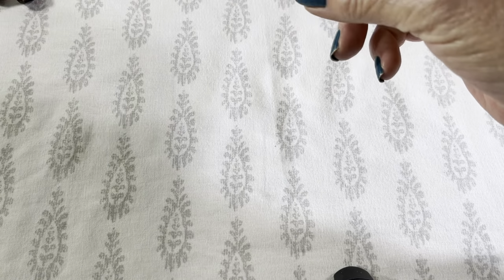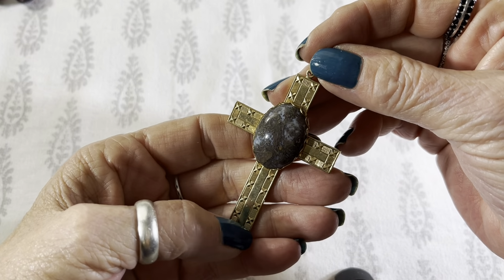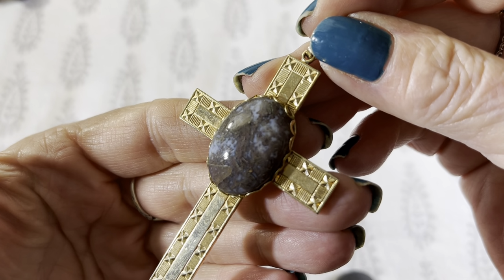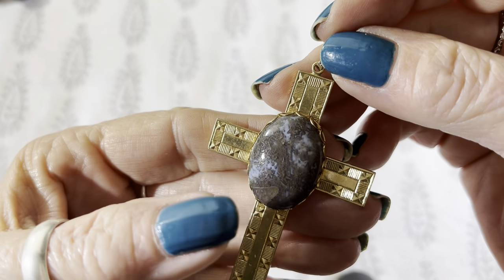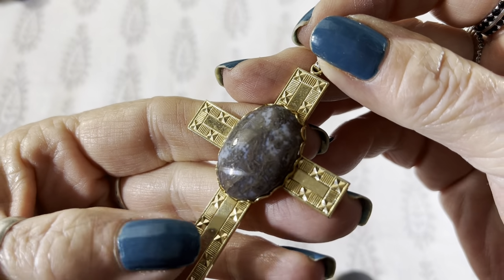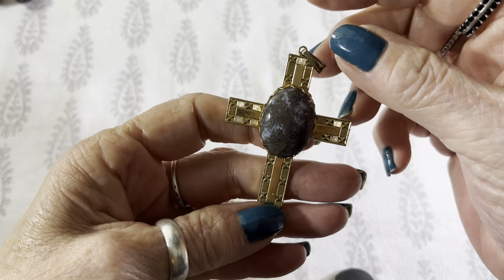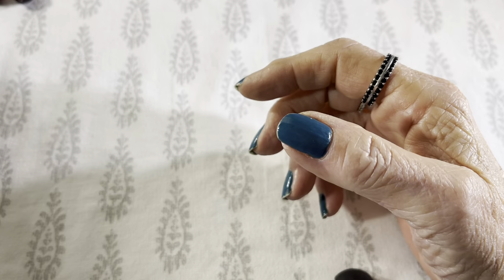And this was from the other jar. I wanted to see if we could see this stone better. It's kind of like a milky. And I still haven't figured out what the brown is, but it's cool. I will probably take it off this cross. I don't know yet, but that's my plan.